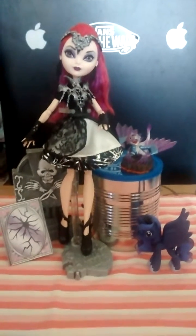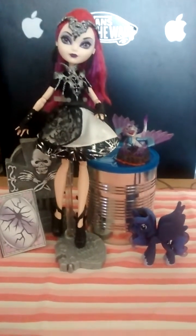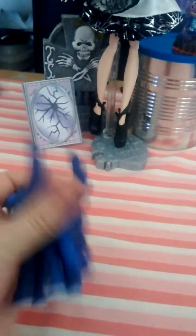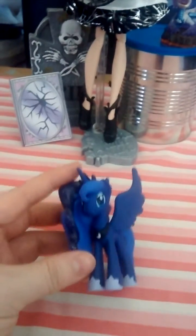And I'm so happy. Yeah, as you can see here, I have some other little props. I decided to show my little blind bag My Little Pony that I got. I picked it up at a GameStop, and it was on clearance, the last one they had, and I opened it up. I found that it was Luna. I yelled out some obscenities because I was so freaking happy because this is the one I wanted. I have her and Celestia.